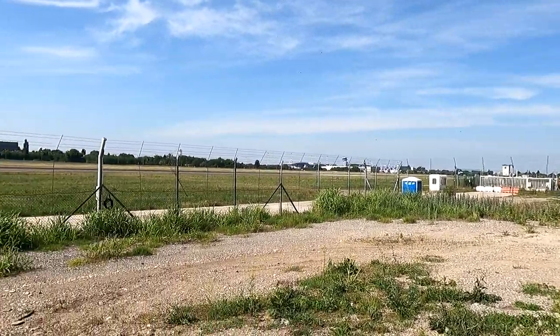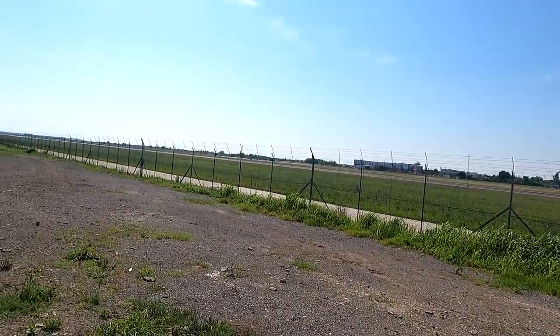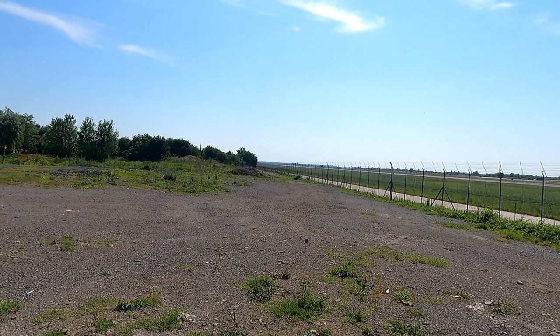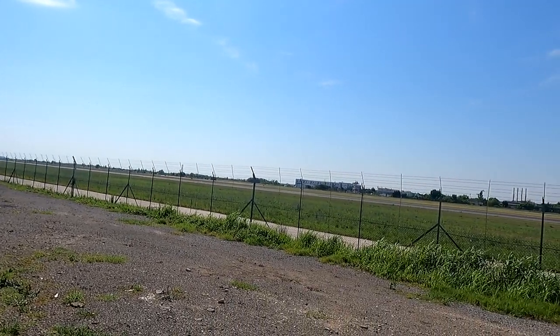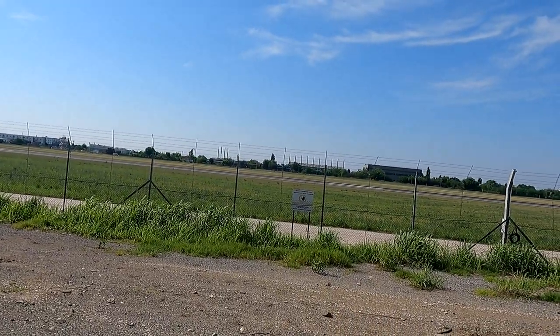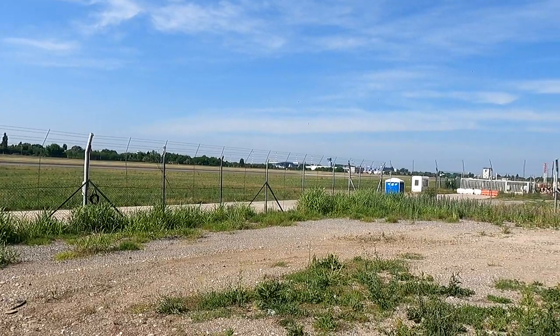Come on, what's going on? Lunchtime. There's none coming into land. Not a single plane coming into land in 15 minutes. Nothing taking off. Yet we're supposed to have 150 odd flights a day.